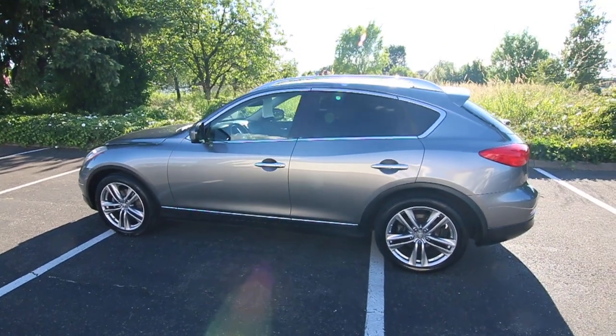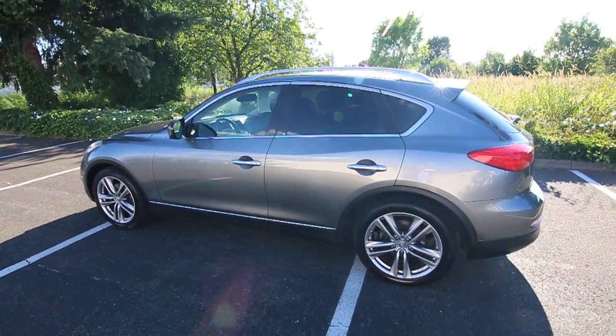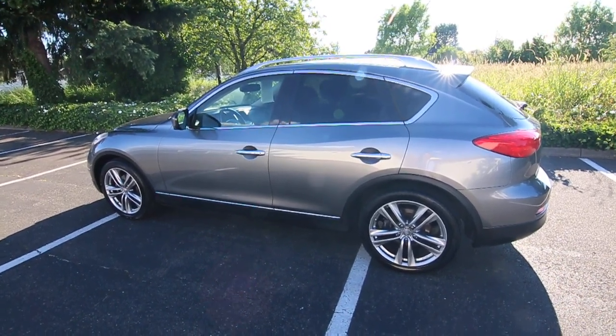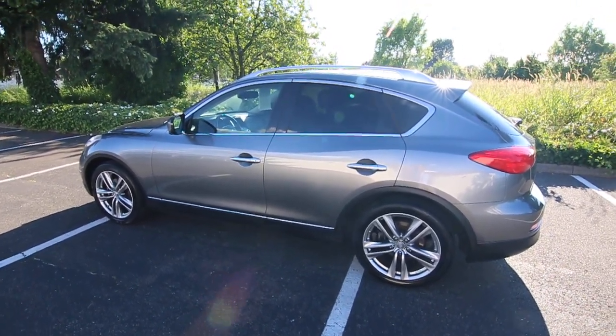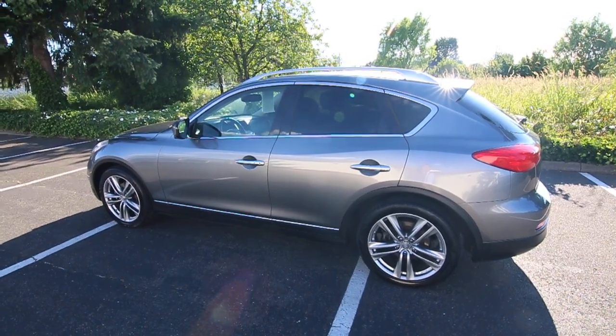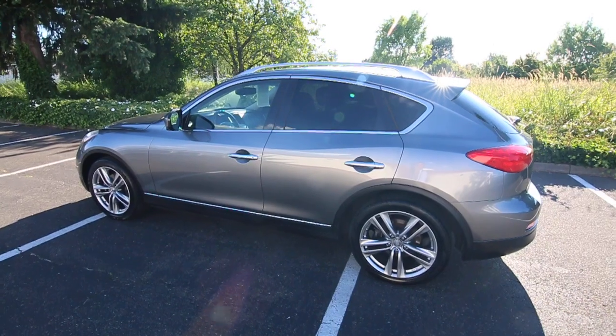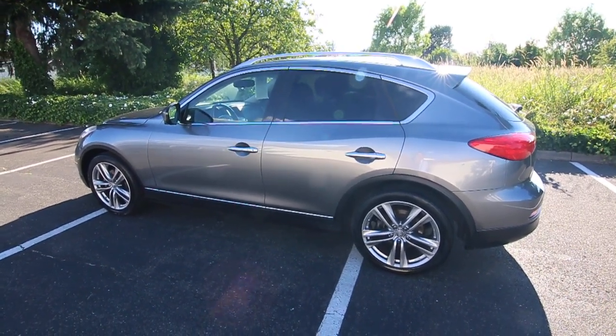And this particular QX50 is a rear-wheel drive model. Why would rear-wheel drive be better for you than all-wheel drive? Well, for a number of reasons. For one, rear-wheel drive is going to be less money. Not a lot less, but considerably less, maybe a few thousand, which is a lot of money to some people, than a comparable all-wheel drive model.